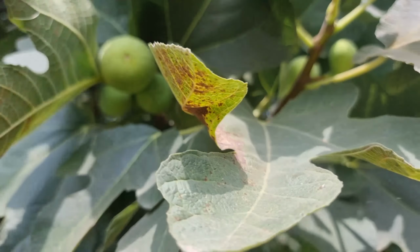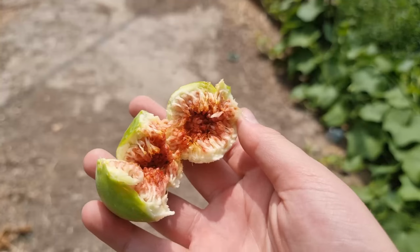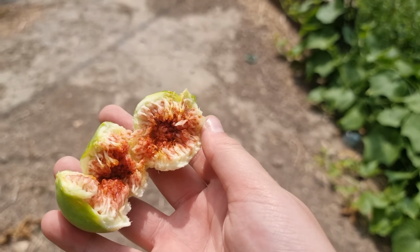Oh, they are a bit soft, so they might be ready. It looks pretty good, a fig right now, so let's see how it is. It's not as juicy because it's not fully ready, but this is probably one of the ones that are just right. It tastes really good. It probably needs maybe another week and it will be ready, but other than that, it tastes pretty good.